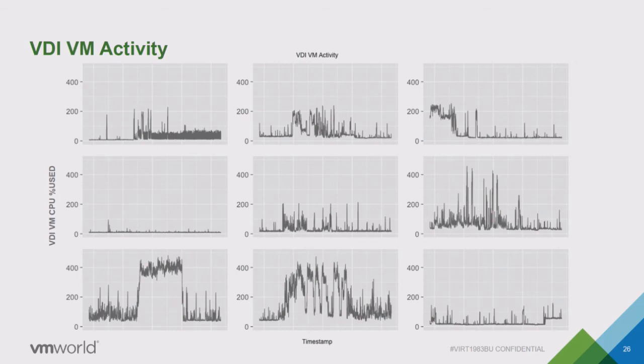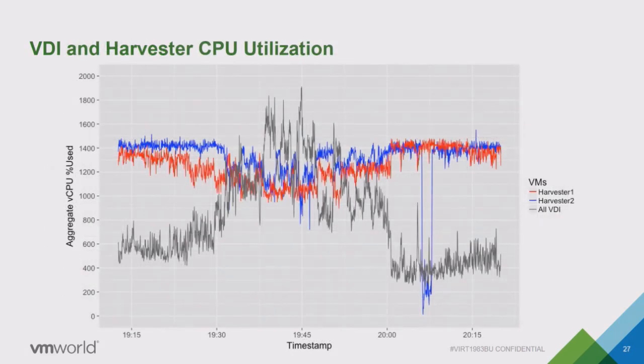So if you take all of the VDI VMs running on this host and add them all up, and then also show what the 2 cycle stealing VMs are doing. Recall, this is a 28 core system, so 2 14 core sockets. What we're looking at here, the red and the blue, are the 2 cycle stealing VMs. Each one of them is configured as a 14 vCPU VM.